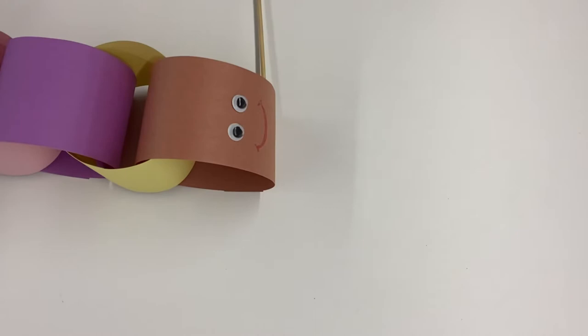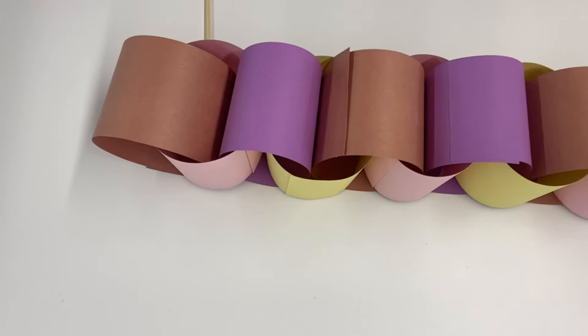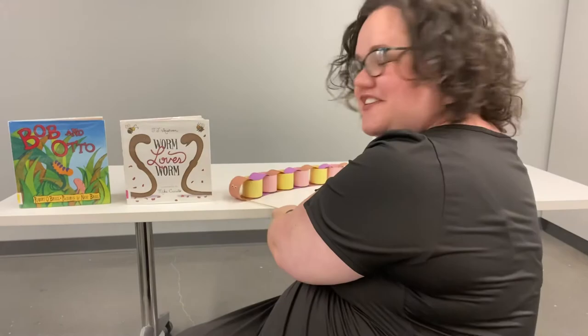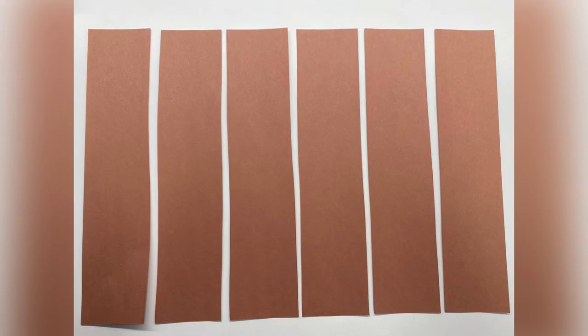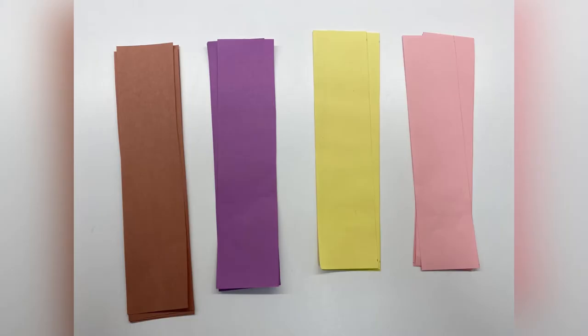All right, for our craft today, we're gonna make chain link worms that we can make crawl with sticks. I used paper in the color of worms, a couple googly eyes, a red pin for the mouth, a couple sticks, scissors, and glue. Then I measured stripes along the paper about 2 inches wide. And I cut those into strips. Do the same thing for all the colors that you're going to use to make your worm.